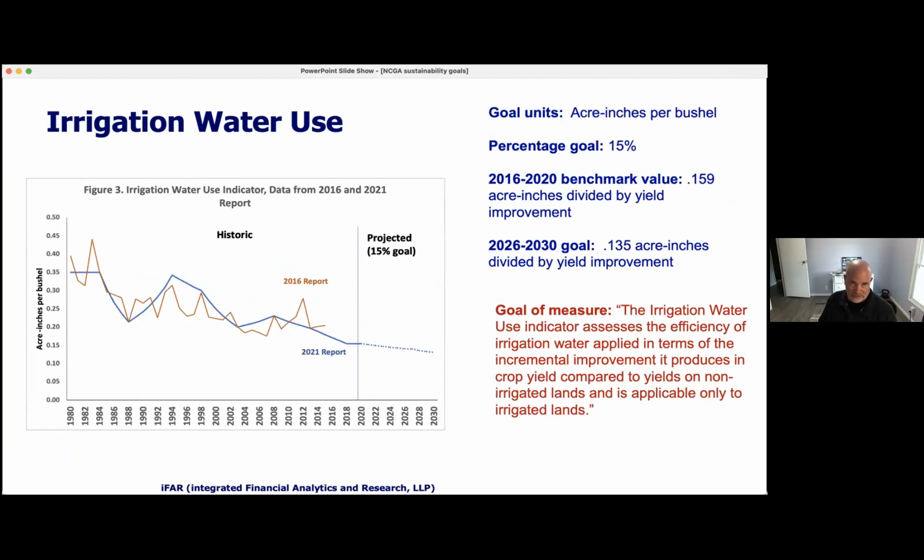Irrigation water use. Our goal unit is measured in acre inches per bushel, and we set a percentage goal of 15%. The 2016 through 2020 value was 0.159. A 15% increase would be 1.35. Over on the right, or excuse me, the left, the green line shows those measures in the 2016 report.